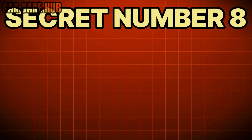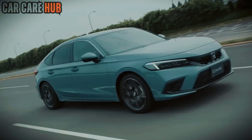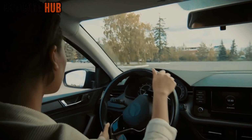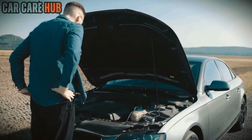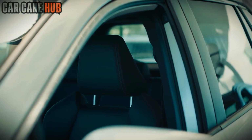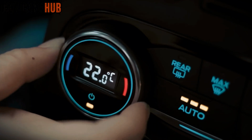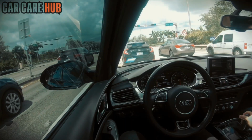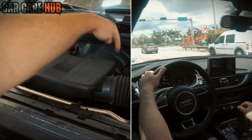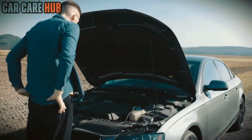Secret number 8, start the AC after ventilating the car. Don't blast AC into a 60-degree oven. First, open all windows and doors for 90 seconds. Hot air rushes out. Physics, hot rises. Then, close up, recirc on, max fan and cold. System starts with 10 to 15 degrees lower load, cools faster, feels colder sooner. In extreme heat, drive 20 to 30 seconds with windows down first. Saves fuel, compressor life. Try it tomorrow. Tell me the difference in the comments.